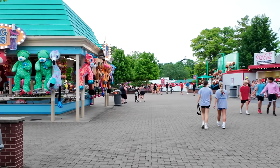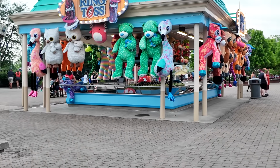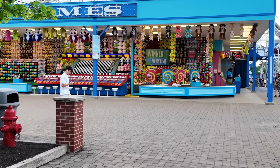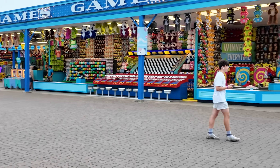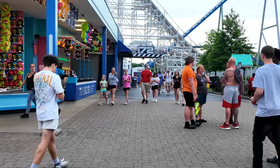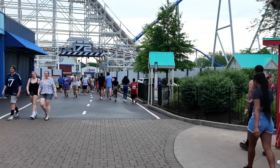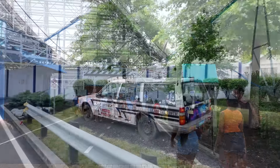This is also where all the midway games are. Got the ring toss and darts and balloons and can throwing, ball throwing at the cans and all that good stuff. Over this way. But we are headed to a different area of the park that did not exist the last time I was here. And over here we'll find both Orion and Area 72.